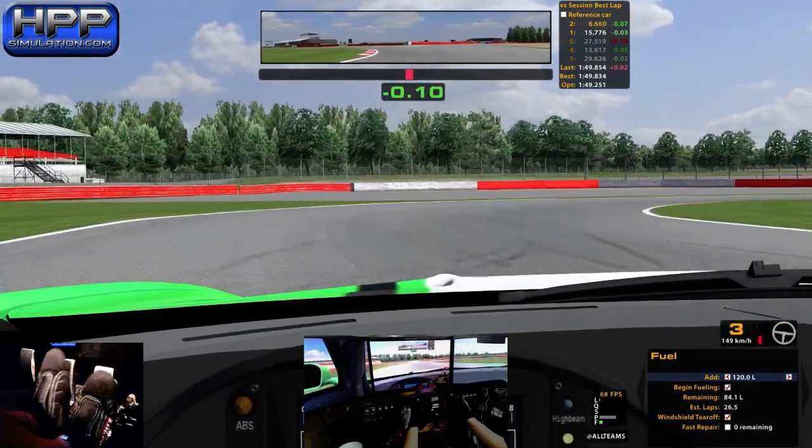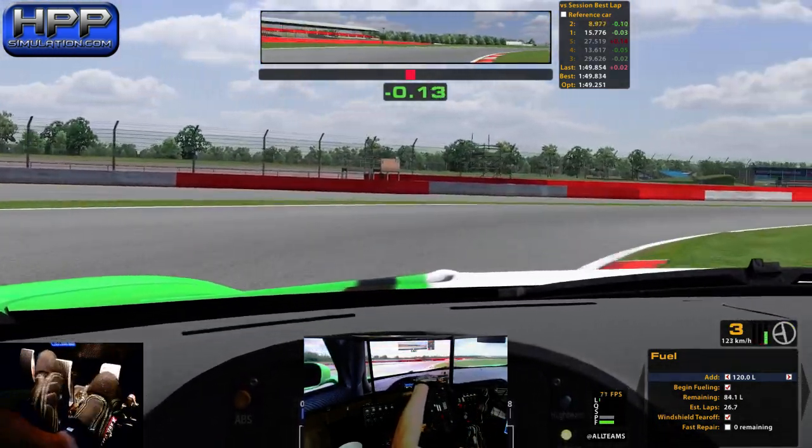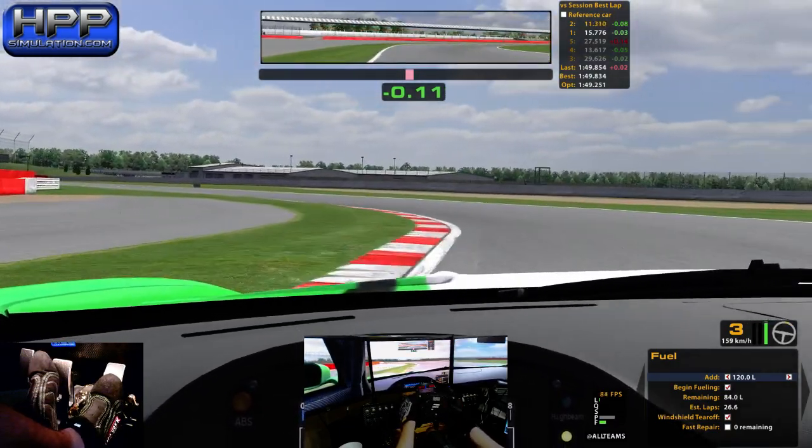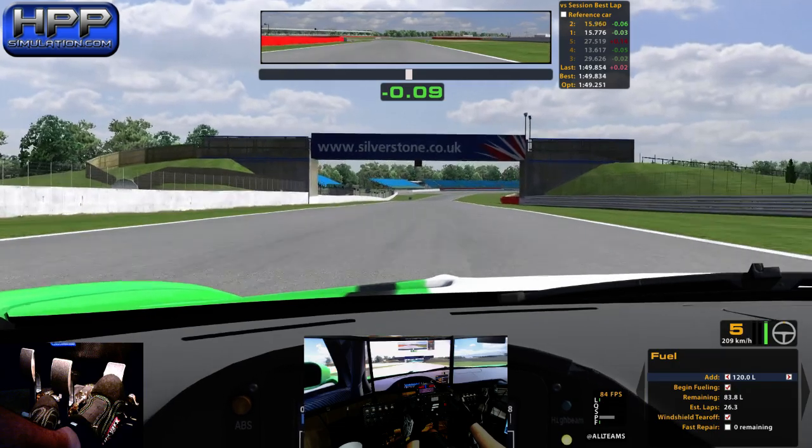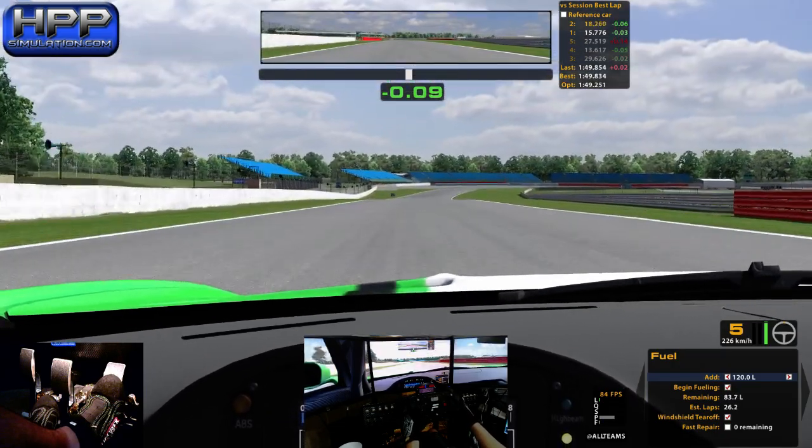Seems like there's some time to be gained through these S's versus my best lap. I don't know, lap 11 still feeling pretty good.